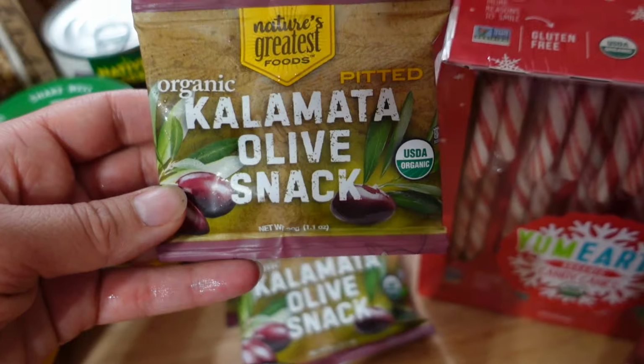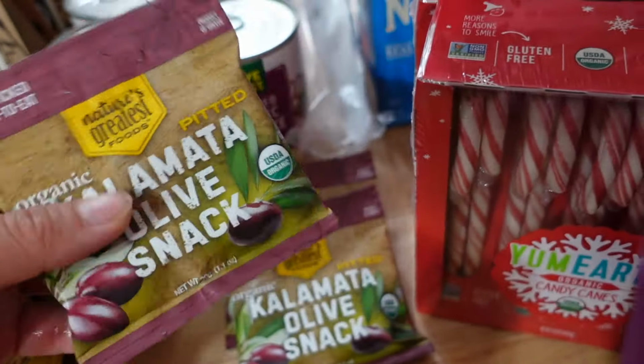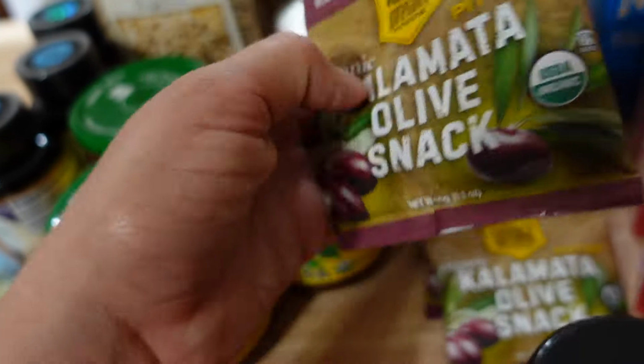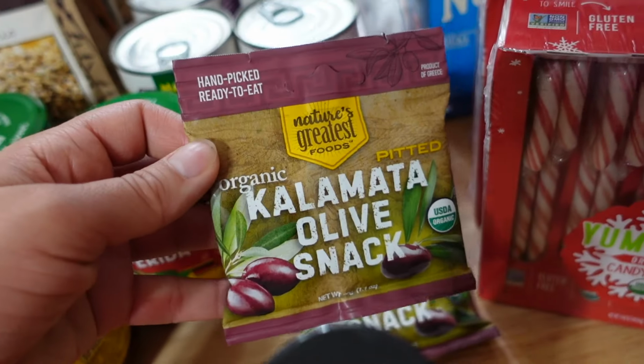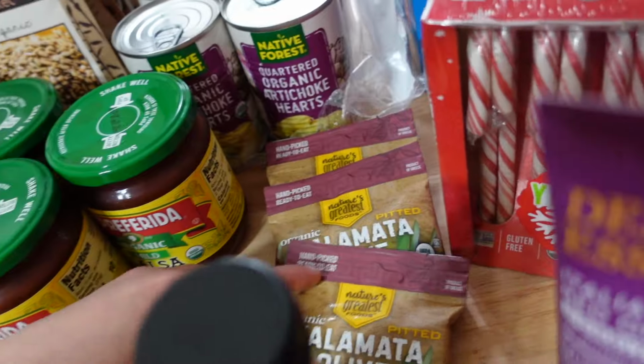I also got these on a whim just to try for a snack. I'm not sure if we will eat these. I will eat them. I kind of just wanted to see what the kids would do because I've never put these in front of them. Sometimes they surprise me, but these might be a little too adventurous for them.